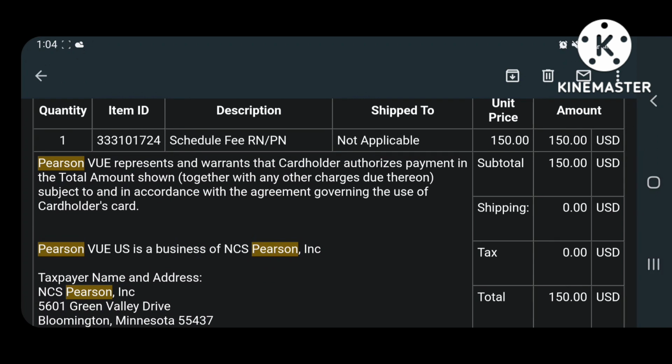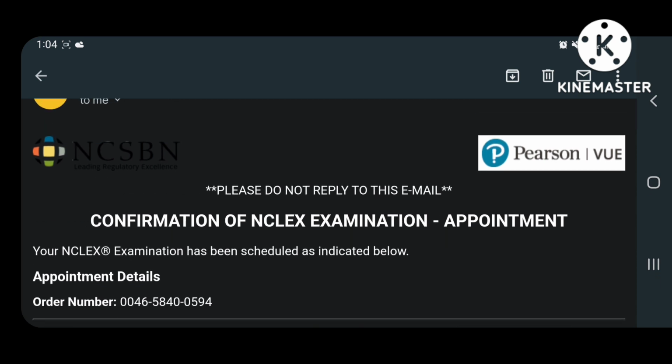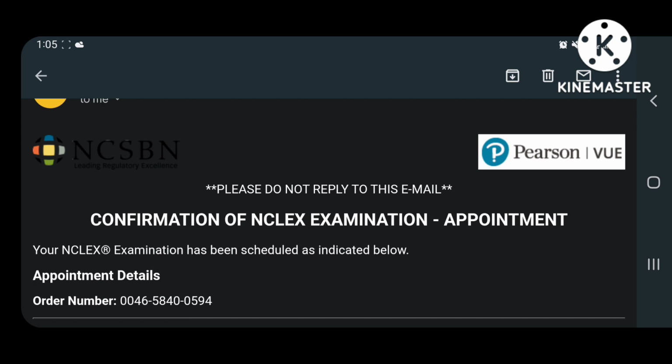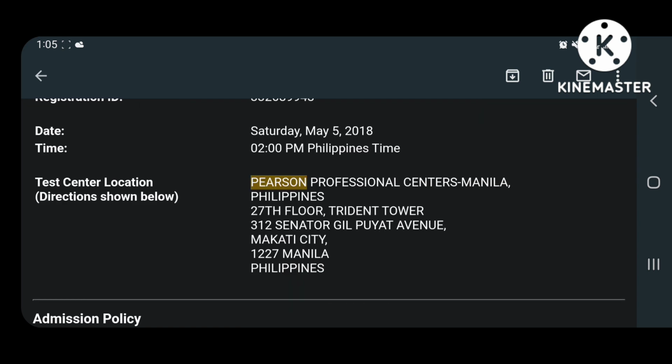The same thing when you pay the registration, you receive this email. And then, they will send you the confirmation of NCLEX examination appointment. You're already paid. They give you the receipt, and this is the confirmation of the NCLEX examination. So here you go. I was scheduled Saturday, May 2018 at that time, 2 p.m.